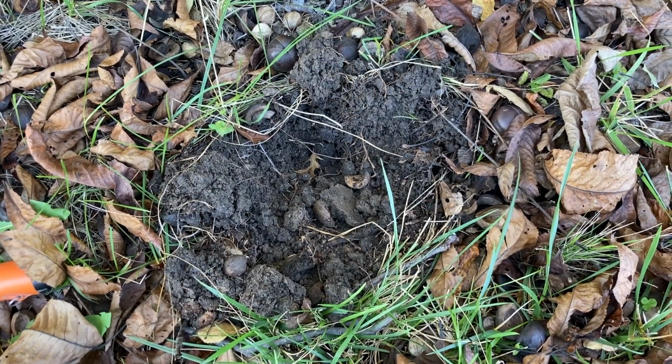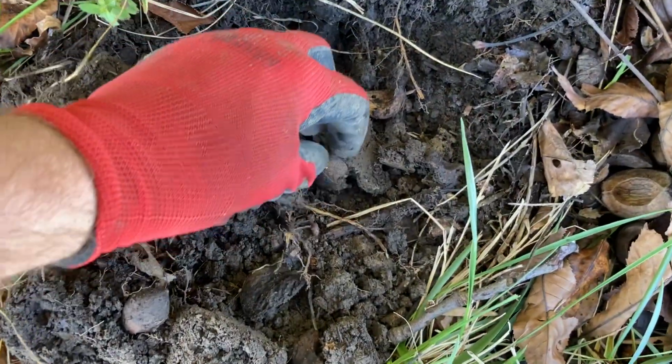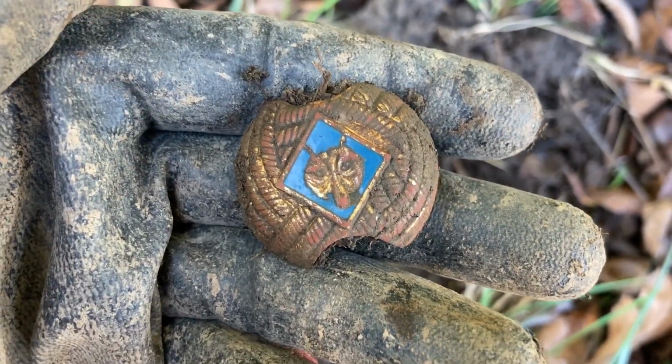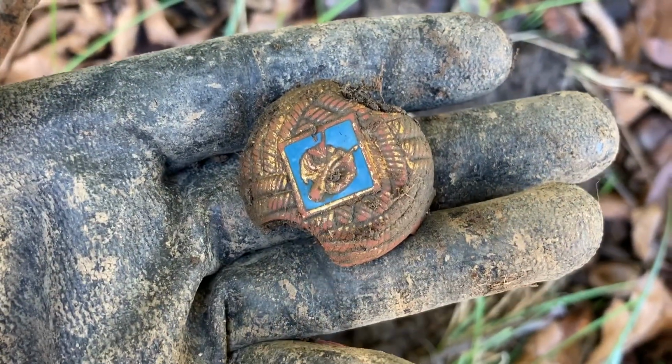Well, we've been hunting for about an hour and a half so far this week, and I've got about $1 and change and a lot of trash, but here's my first interesting kind of relic. Just got a Cub Scout neckerchief slide. It looks like it's been here for quite a while, and it's kind of corroded, but it is a cool little find, so let's keep on detecting.